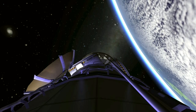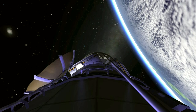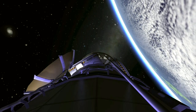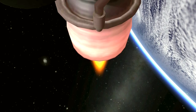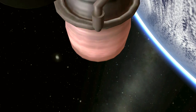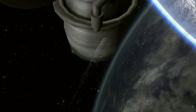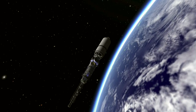We're preparing for a third stage cutout now, and that's expected in 10 seconds. And there it is, third stage cutout. And the Space Research Center is now in orbit. And it does not look like the ideal orbit. However, let's do things one at a time.